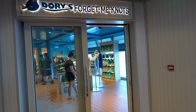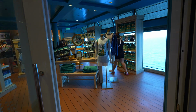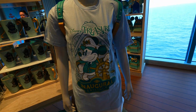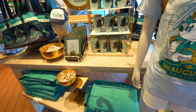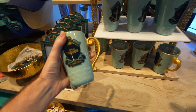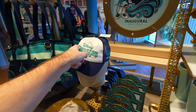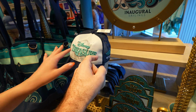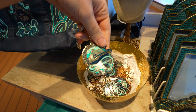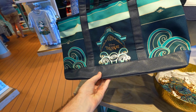We are gonna start today over here checking out some of the exclusive merch here for the Disney Treasure. And already I can see we have the Disney Treasure inaugural sailing. So again, I think you can get this for the first year here. We have a lot of fun little merch down here. You have a nice photo frame. You have these large mugs. Pretty nice quality here. Oh, you know what? I really like that the hat is embroidered like that, and it's not like a sticker or anything. Looks very nice. We have some keychains down here. We have towels, and then a nice big bag, Disney Treasure.